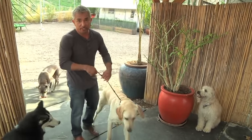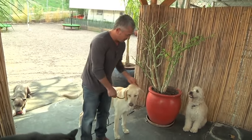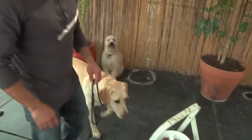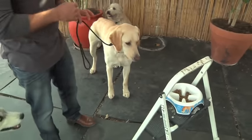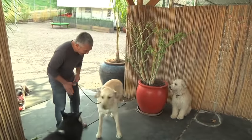You gotta be careful if you do this around other dogs. See, Apollo didn't like the excitement. They don't like when dogs behave excited to the pack leader. All right, let's go eat. Very nice. Very good, right there. See the work on the leash? And then I bring it out. Come on, good girl.